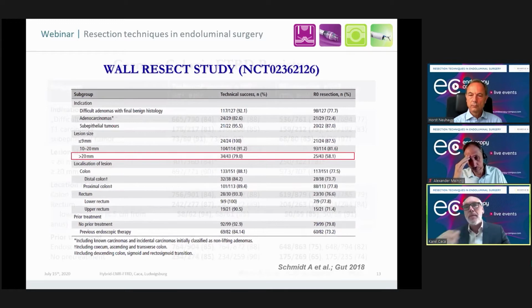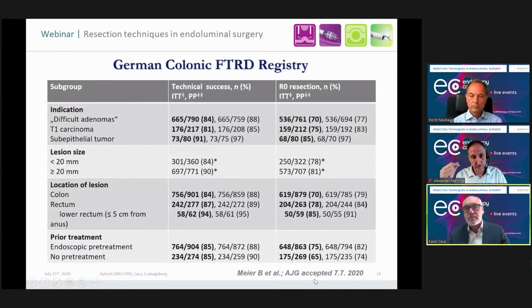We just got our paper accepted last week on this German colonic FTRD registry. In this registry with over 1,000 patients, we could not confirm this data from the prospective trial. There was no difference between lesions larger or smaller than 2 centimeters. My guess is that the lesions larger than 2 centimeters in this group were 2.5 or up to 3 centimeters, and in the prospective trial even larger lesions were tried to resect completely. So we have a clear signal from the prospective trial that up to 2 centimeters is a good way to go with the FTRD device.